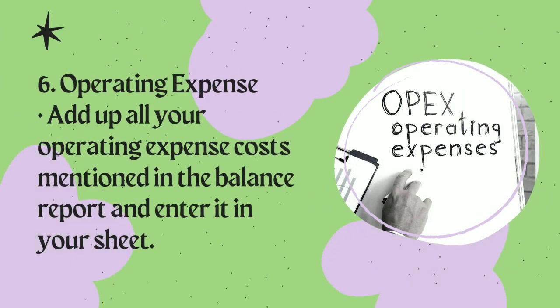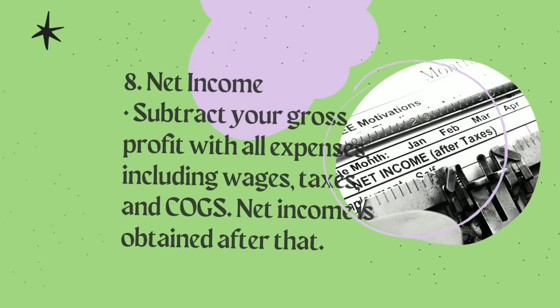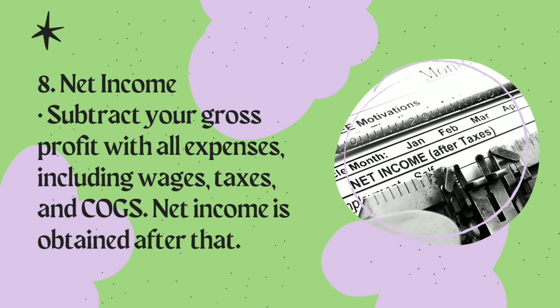Number 6. Operating expense. Add all your operating expense costs mentioned in the balance report and enter it in your sheet. Number 7. Income before taxes. Subtract your selling and administrative expenses from gross profit to determine your income before taxes. Number 8. Net income. Subtract from your gross profit all expenses, including wages, taxes, and COGS. Net income is obtained after that.